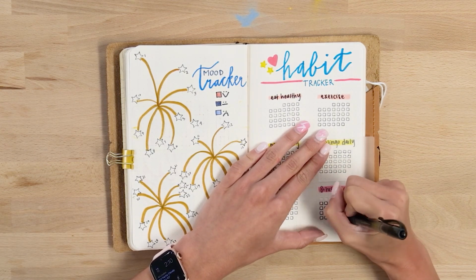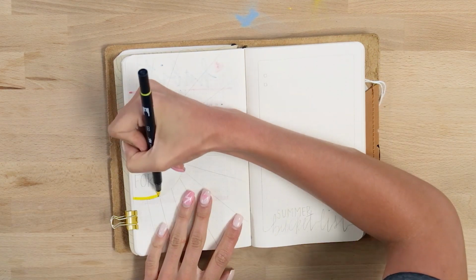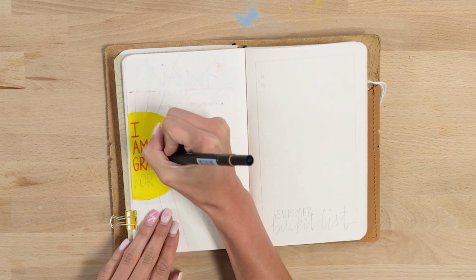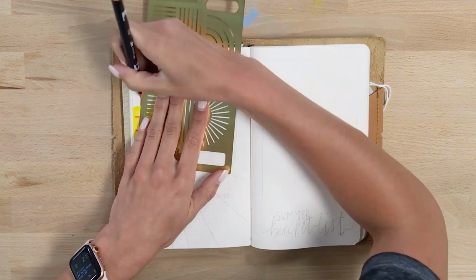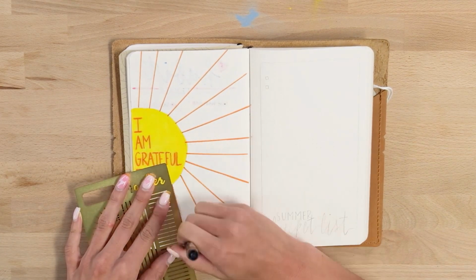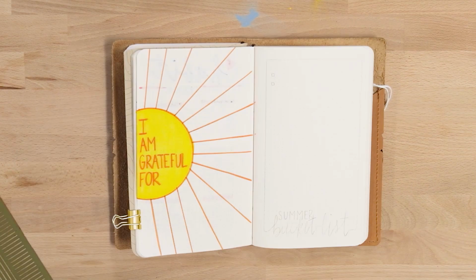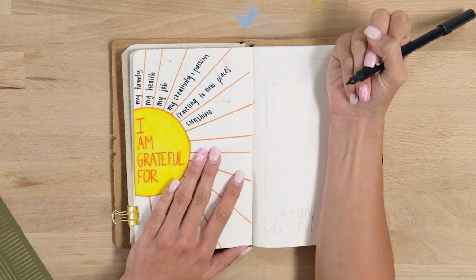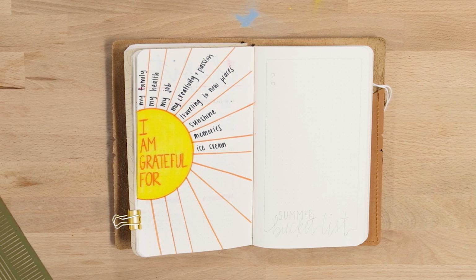And on this page, I am doing a gratitude page in the form of a sun, and I'm drawing sunbeams. And I saw this idea on Pinterest, and I thought it was a really good idea and really cute. And right now I'm filling in things that I'm grateful for to give you more of an idea of how the finished page will look.